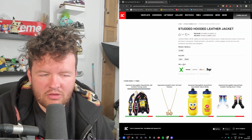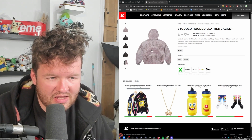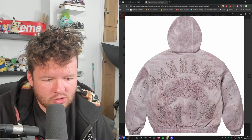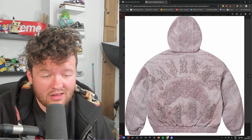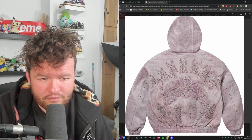All right, then we got the big item of the week. The studded hooded leather jacket. I will say this. When the whole preview dropped, I did say this was actually ugly as hell, and I stand by it. It is still ugly as hell. Can't even read the word Supreme.